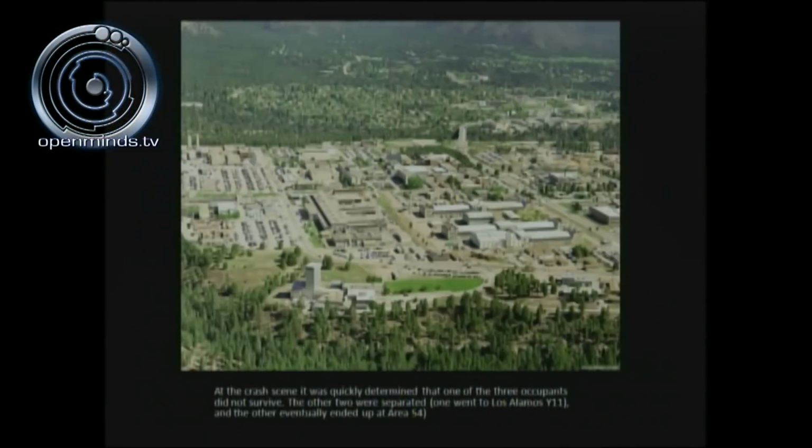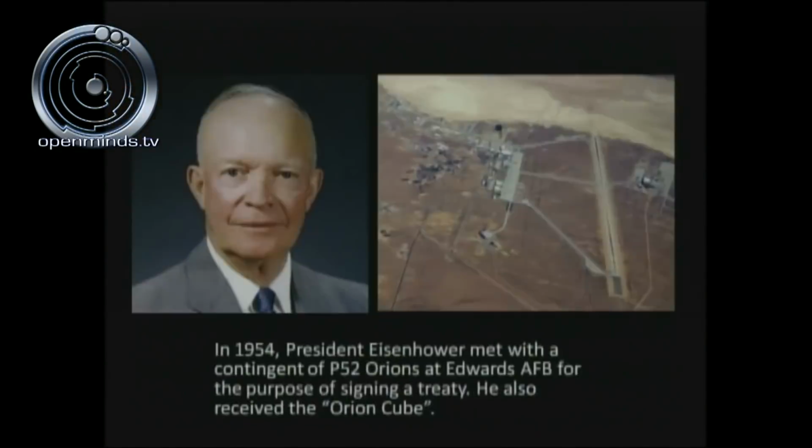Now, in 1953, according to Dr. Dan Burish, there was a UFO crash retrieval at Kingman, Arizona. There were 3 bodies recovered. 1 died on impact. He was still contained to his bio-containment device. The other one went to Los Alamos, and the third and final one went to Area 51 S4. That's the J-Rod that Dan Burish worked with.